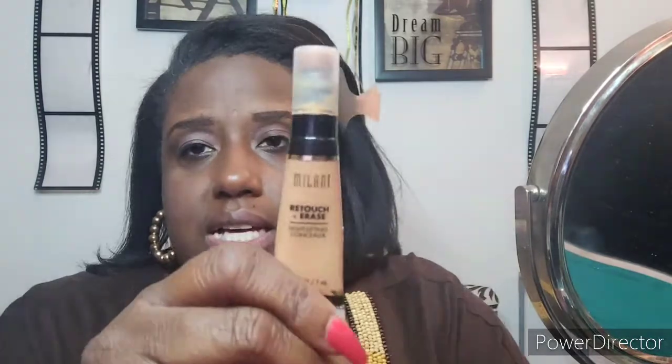Let's create a base. And today we're gonna use this honey concealer, light lifting concealer, and I'm just gonna dab it on the eyelid. Y'all gotta look at it. Just gonna dab it on the eyelid to kind of give us a nice blank, even canvas. Just gonna rub it in with my fingers.